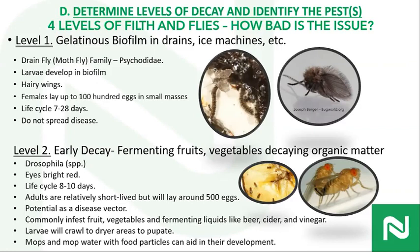And you see this same thing with larger flies as well. You see bottle flies or house flies. They are in nasty, wet, disgusting areas, but when they pupate, they often crawl out, and they may crawl great distances to find somewhere dry to pupate.